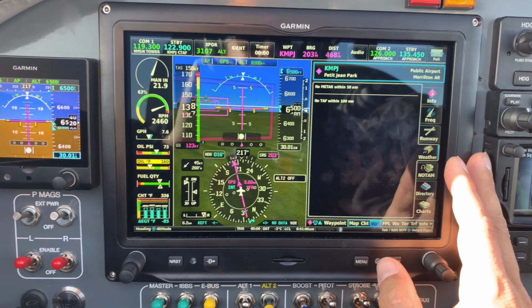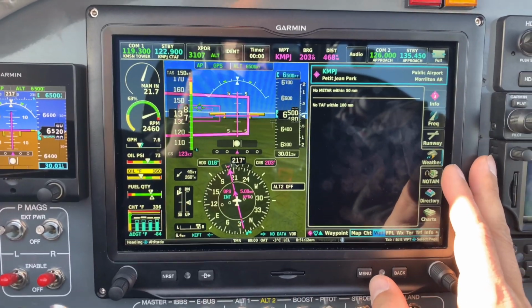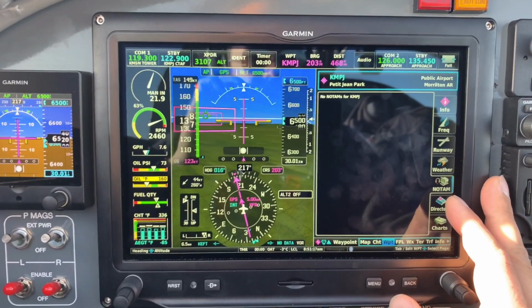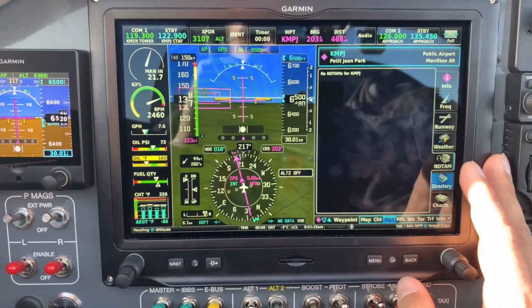Petit Jean, which is my destination, has no METAR. The closest METAR, I believe, is Russellville, and it's a little further out. NOTAMs, again, not picking up NOTAMs. This is a consistent issue I have with ADS-B. Sometimes I see some NOTAMs, most of the time I don't.